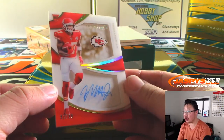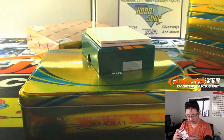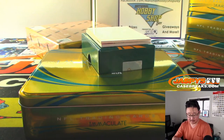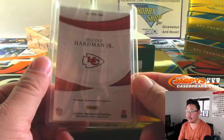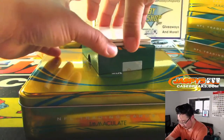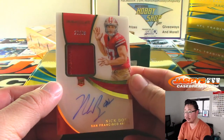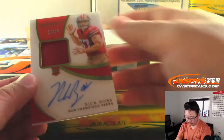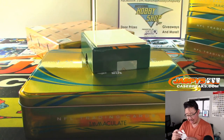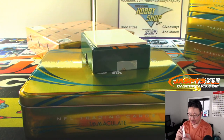92/99, Mecole Hardman Jr., Shadowbox Autograph. That will be for Evan and the Chiefs. And the last one here, Nick Bosa, who looks like he's about to throw a pass. A little different there. Nick Bosa, nice one for John Watson and the Niners.